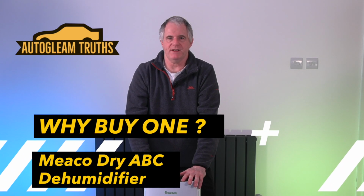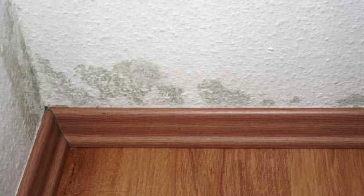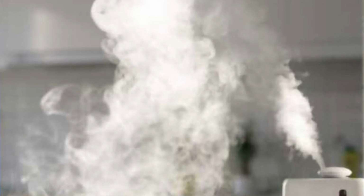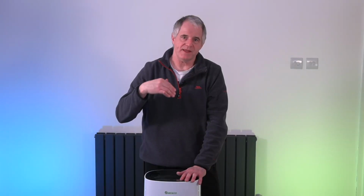So why buy a dehumidifier? Well, funny enough, it's one of those things that I do need in my house. I live in a 1960s house, and basically I'll describe exactly what it's like. It's like living in a polystyrene box. So if I'm creating condensation in the house, it goes on the windows and everywhere. And if it's not on the windows, it's in the air.